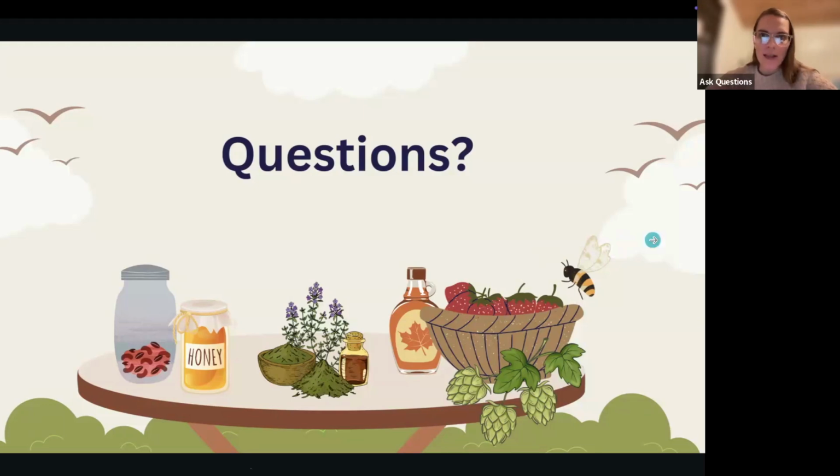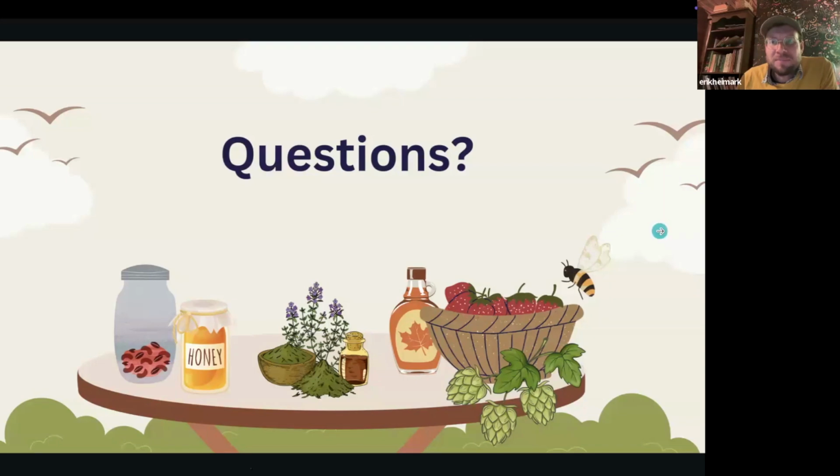Another question about ineligible crops. It states that wheat is ineligible. Does that include ancient wheats like red fife? I'm pretty sure it does. Yeah, sorry, folks.